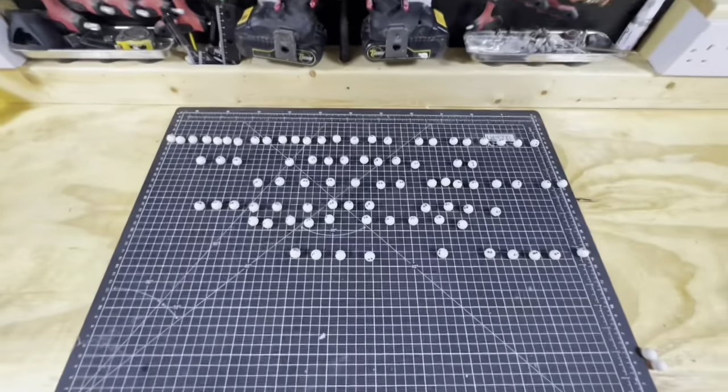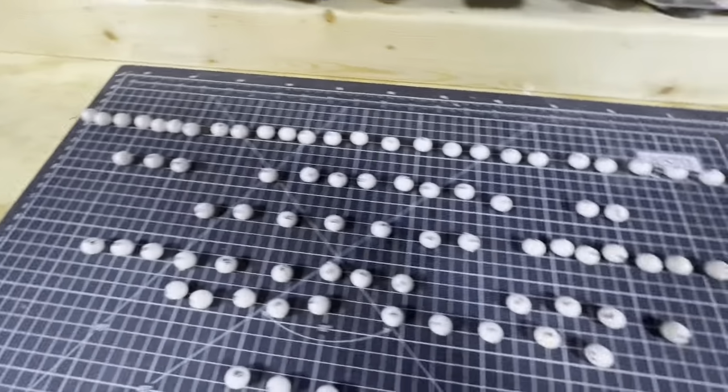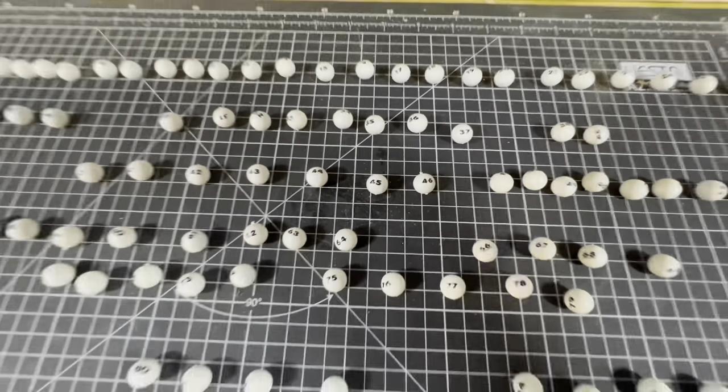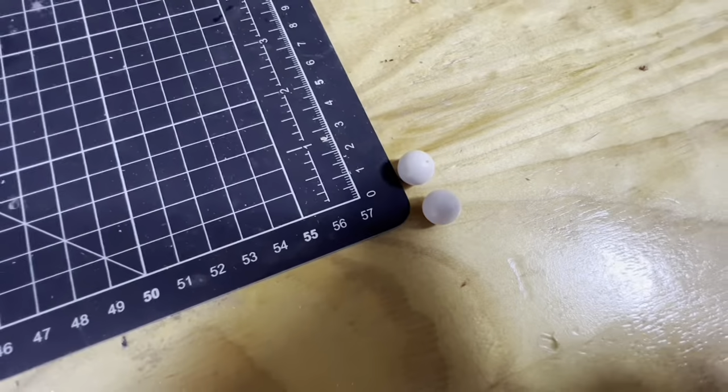I'll have a quick count up, make sure they're all there. So they're all there except for one, which was 65. So I use one of the blanks and write 65 on it.